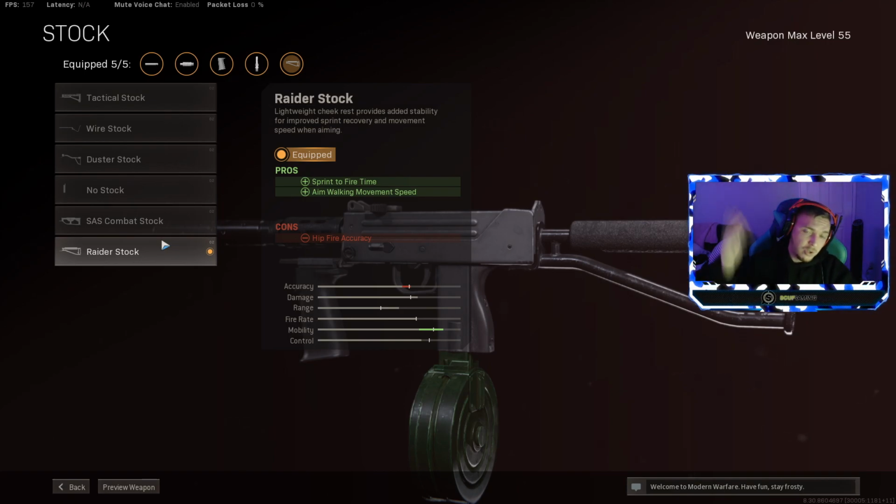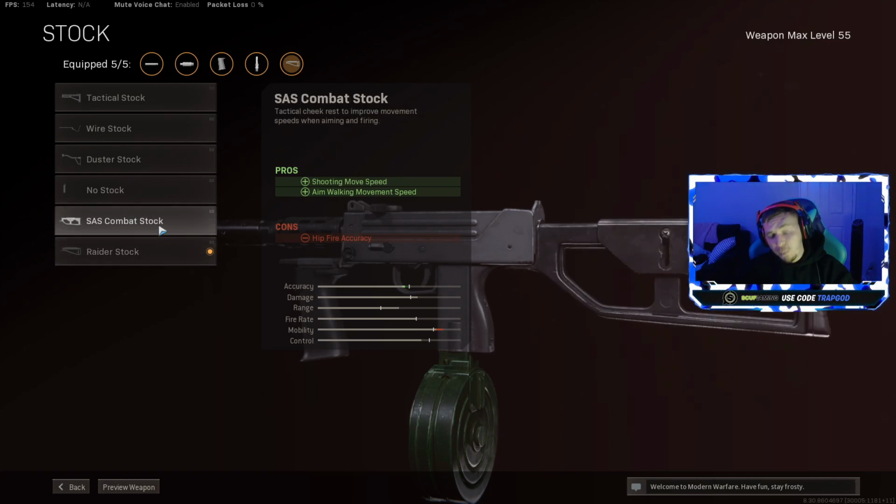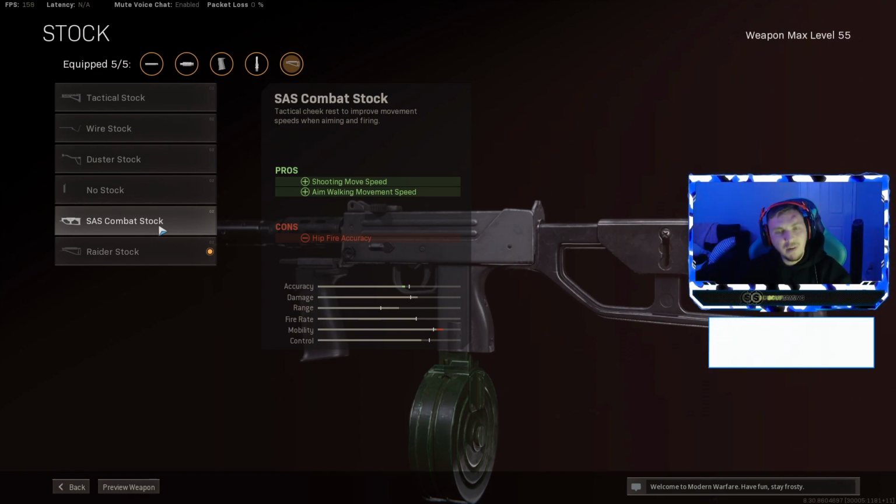So after doing the testing, I would rate the raider stock as number 1, and I would put the combat stock a 1B because your strafe speed is faster, but your sprint to fire is not.